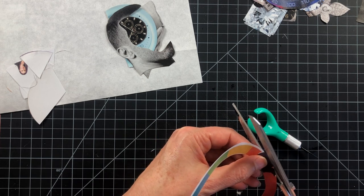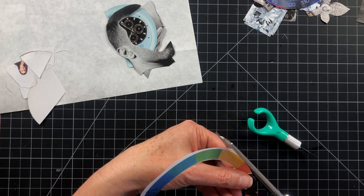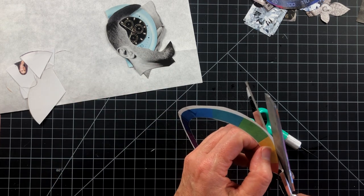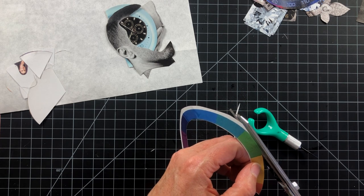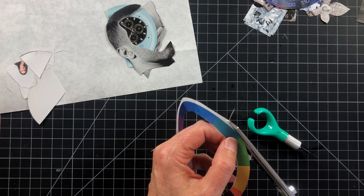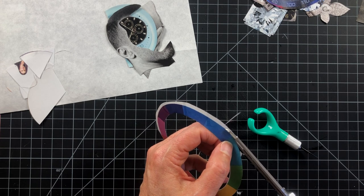So now I'm here with the scissors. I'm cutting along the line on the outside, which is a lot easier. Again, maintain that path. Do not deviate from the path. Allow the blade to do its cut. If you cut a little bit into the color, at least you're getting the white border out of the way. In my case, I want to get rid of the white border.